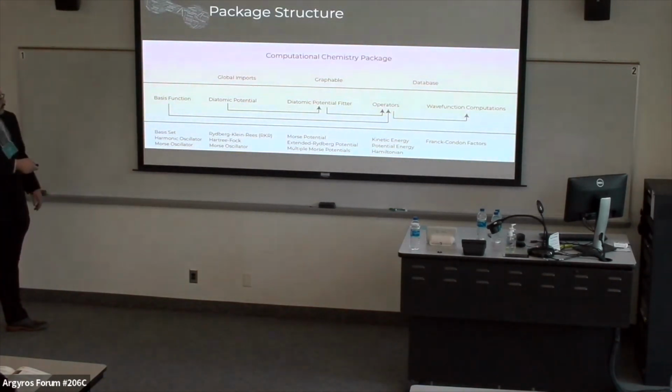Since that's discrete, you want to make it continuous, which happens right here. That's then fit into your operators, which will solve the Schrodinger equation, the fundamental equation of quantum mechanics and also computational chemistry. And then you get a wave function, which you can then feed into other computation, for example, Frank-Condon computations. But right, you have this data constantly moving around.